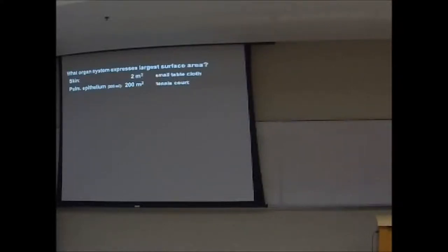Pulmonary epithelium is about a tennis court, about 200 square meters, 140. So imagine a tennis court, and the lung has about 200 ml of blood in it. That's about a martini or a wine glass. So imagine taking 200 ml of blood and spreading it over a tennis court. That gives you an idea of the dimensions in the lung. But it's not this. Who has another guess?